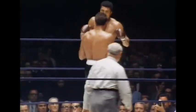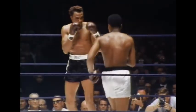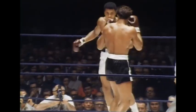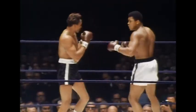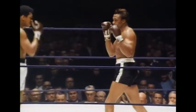Now you're probably thinking, Ali's just landing jabs here. Why is he not throwing these big punches? I'll tell you why. The jab is the most crucial punch you can learn in boxing. It sets all of your other punches up, and it's a great way to see the type of distance you can have in this fight.